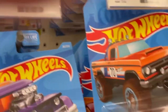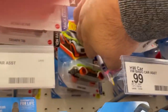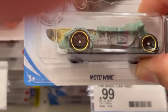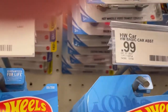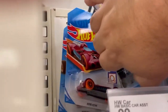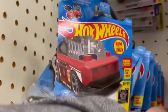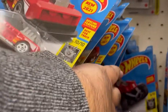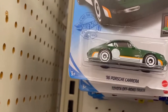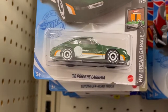Alright guys, here's some people coming. I'm gonna try to hurry. Let's see. There's this guy here, Motor Wing. Alright, so nothing up there. Let's come here. Here's the 96 Porsche Carrera. It's a cool casting. I just don't like the color and I don't like the decal for the wheels.